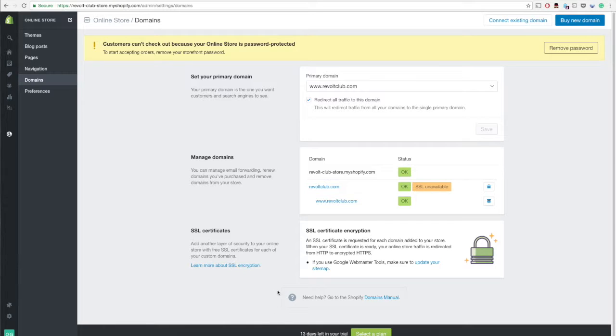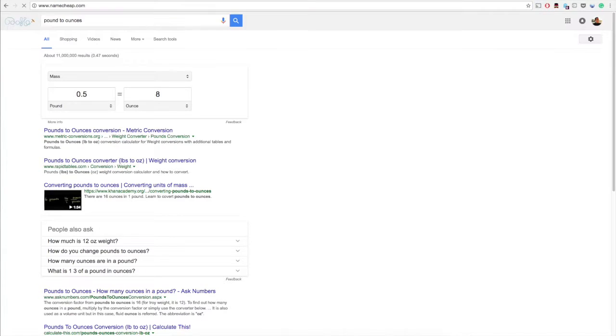You click it, it'd either say create new domain or it would say connect existing domain. You click that, it'll tell you what your domain is. I typed in revoltclub.com, and then it gives you instructions on what to do. And these are those instructions I'm going to show you right now.